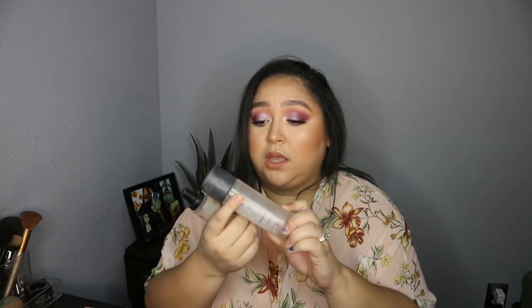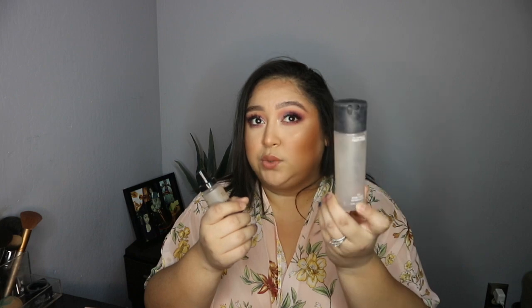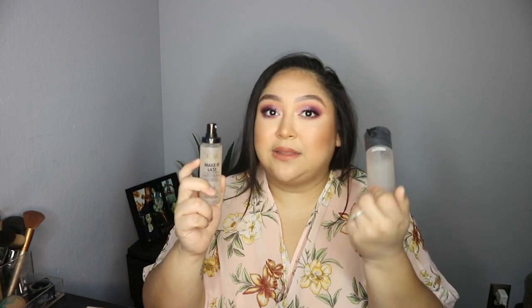But I also have this MAC Fix Plus spray that I use, and this is one I really use to spray on my brush and apply eyeshadow with. So basically I would definitely repurchase both of these. Like I said, the MAC Fix Plus is a staple. I've had this bottle for probably a really long time, and it's a holy grail. You can never go wrong. I don't have them currently just because I have other setting sprays that I'm using, but you can't go wrong if you purchase any of these.